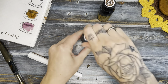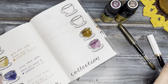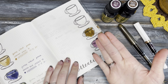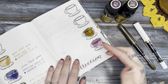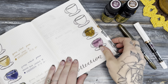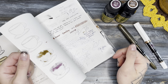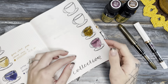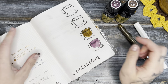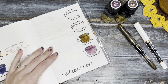Alrighty, so I went ahead and inked up the pens. Now let me check to see if these are dry enough. I don't really care if I end up with ink all over myself, but that is what the back looks like currently. Of course, every swatch is going to look like that, but this brown did bleed through to this side. So we'll see how everything goes here.